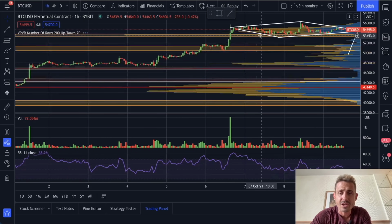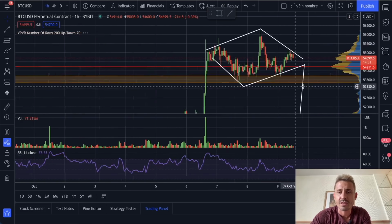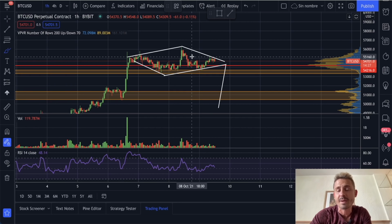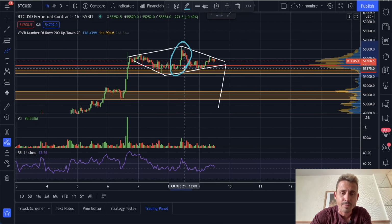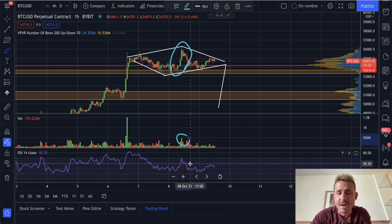So this is what I got in the immediate short term, for this 1 hourly diamond reversal pattern. The only thing that convinced me with this diamond reversal was the middle bit, because the middle bit does have a spike in volume. We're also seeing some bearish divergence on the 1 hourly. They are actually already playing out.